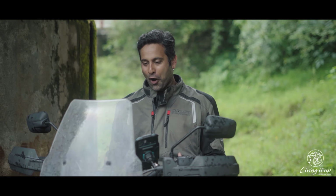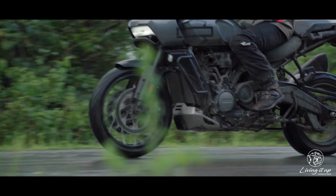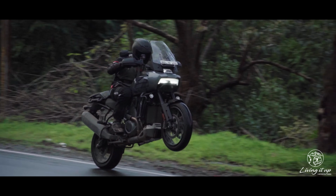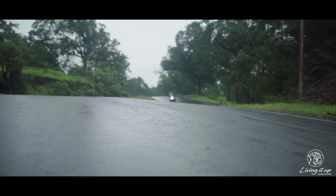Almost reminds me of the Ducati Multistrada 1260. You know, it's really, really strong up top as well. And unlike the Ducati, this engine also gets hydraulic lifters, which means you never ever have to worry about the expensive valve adjustment intervals.